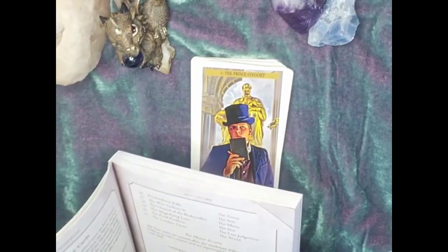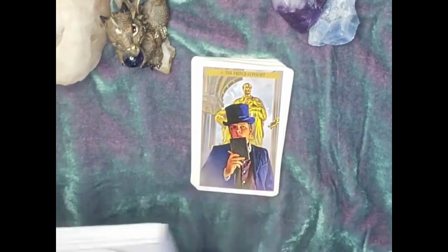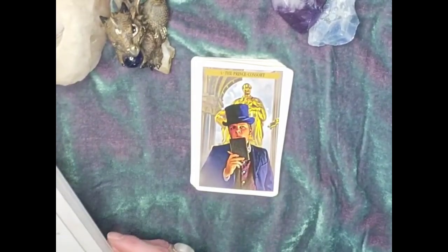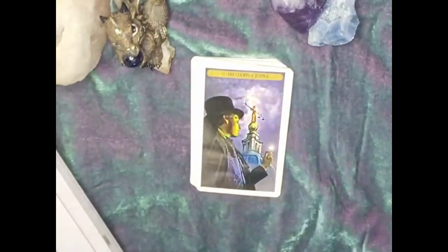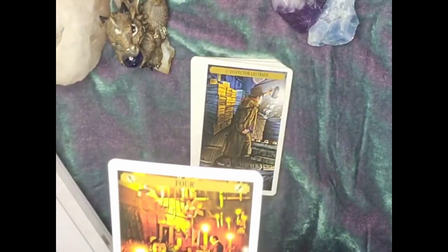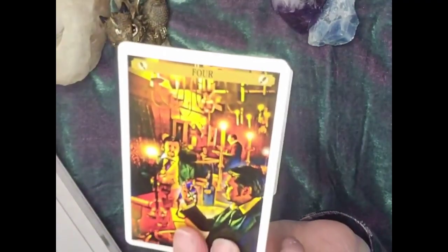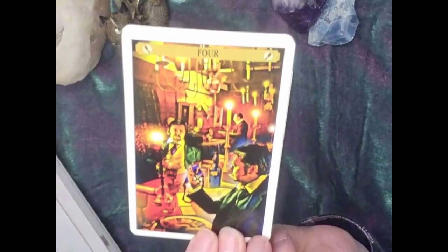And they've changed the minor arcana to observation is swords, and it would have an eye on it. Evidence is wands, it would have a shoe print. Analysis is cups, and that would have a magnifying glass. Pentacles is deduction, and that would have a question mark. So this one would be wands or evidence. You can see the shoe prints at the top. So there's the 4 of wands.